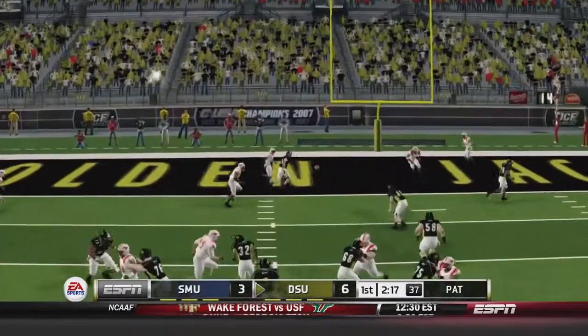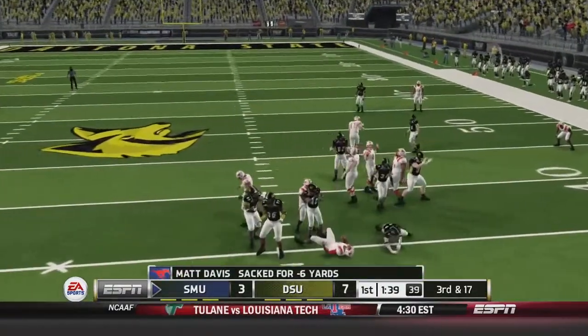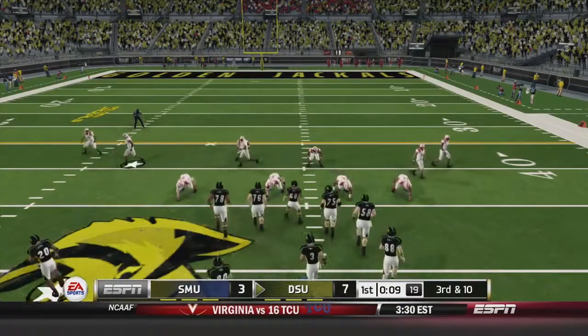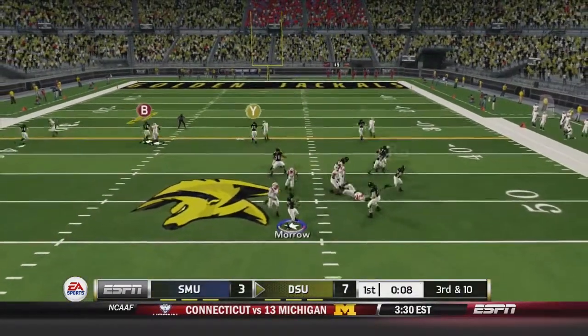He actually leads the conference in interceptions thrown, so he needs to get a good start here. Throwing nice, safe, easy completions, and then Daytona State will be okay. So good job there by a sack for Daytona State.